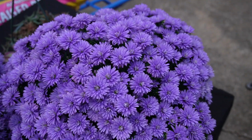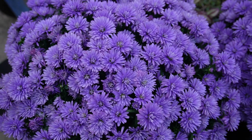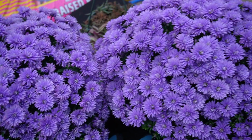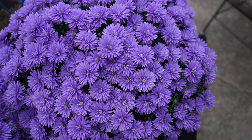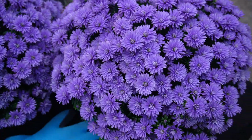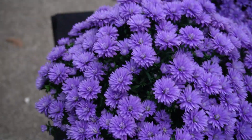Hey guys, so these asters are just beautiful. We picked them up on a recent trip to Ohio where we went to a place called the Covered Wagon. They used to sell their produce and flowers from just a covered wagon. Now it's a lot more elaborate than that. And the color of these asters just kind of stood out to me and my wife.